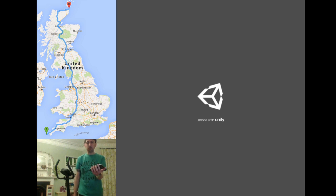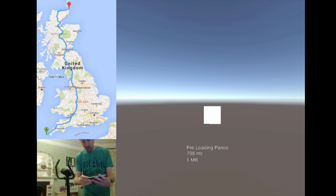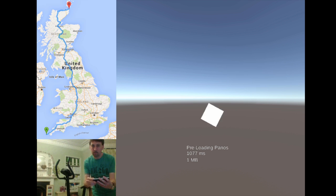Right, so I'm about to do my very first leg of about half an hour of cycling, and I'll cover about 9 kilometers. This is very exciting. So here's my bike ready to go. What it's doing right now is loading in all of the panoramas that it thinks it's going to encounter for my journey. And then once it's got all of the panoramas, it will pre-cache all of the textures that go with it. This process takes about 15 minutes, so we'll let it do its thing and then we'll get on.